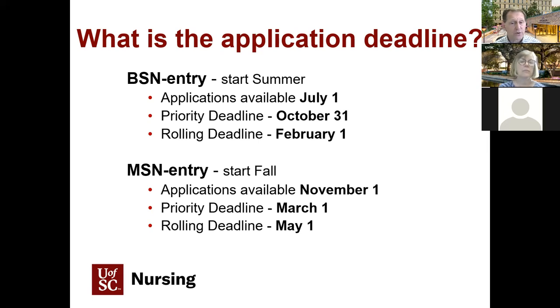I will say that there are some benefits to applying for the priority deadline. Potentially, you could be nominated for some college or university scholarships that you may not be eligible for if you wait and apply at the final deadline. Also, the earlier you apply, the more time you have to get any outstanding items in. So don't wait till the last minute. That's when everybody's going to apply, and it'll take longer for everything to get processed by the graduate school.